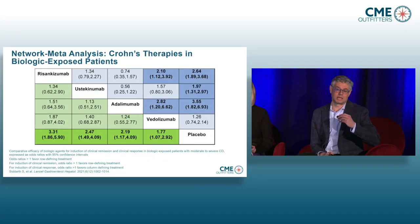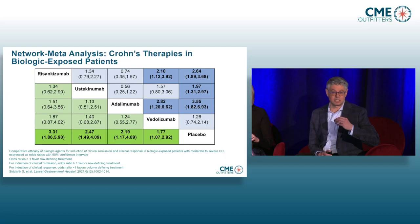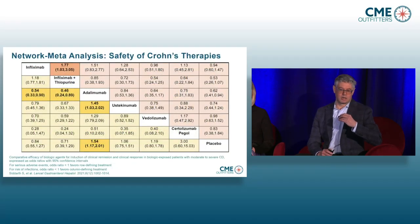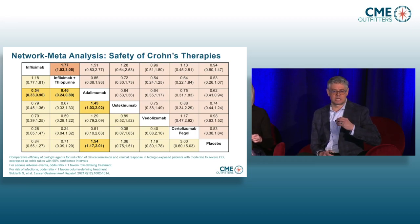in the next box here with this network meta-analysis of Crohn's therapies in bio-exposed patients, we're seeing high numbers with risankizumab and ustekinumab relative to adalimumab and vedolizumab. And so can we, or how should we, and we can talk about how do we implement or utilize this information as part of clinical practice and clinical decision making, I think is for each of us to think about. This is not a head-to-head trial, but this is trying to make the best of the data that we have with respect to published data on medications that we use. And then on the safety side for Crohn's disease, we also see that some of our more effective therapies actually may have more considerable safety considerations, for example, like infliximab plus a thiopurine relative to adalimumab alone.